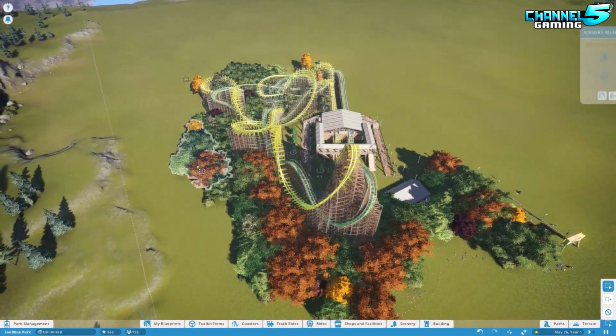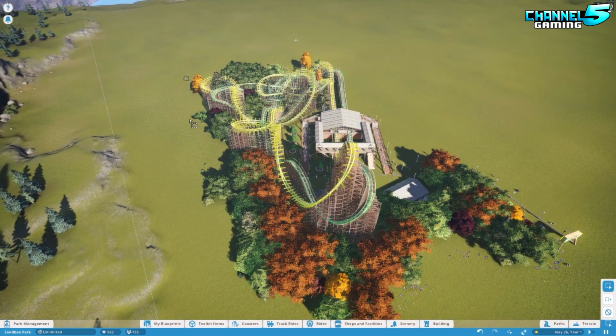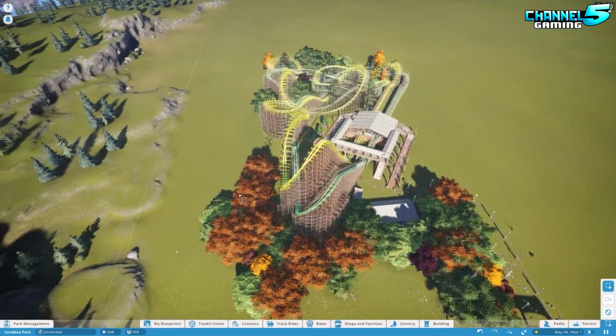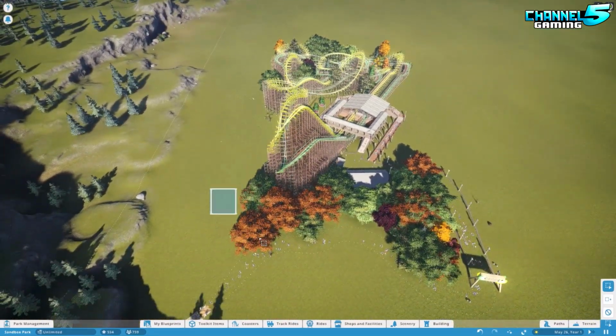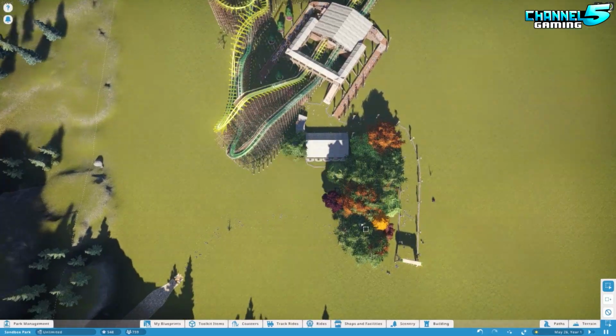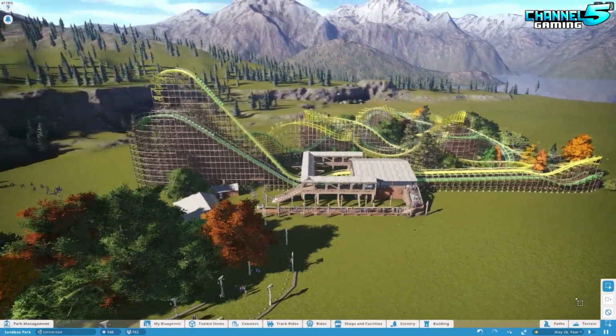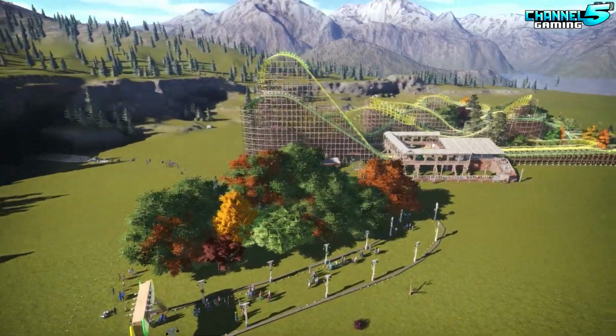Doing it this way is not too bad, but if you already have a park around it, you might have to take your time a little bit more, because you might be worried that you'll end up deleting your own park stuff. But the actual layout of the coaster is pretty cool, and I could see people putting this in their parks for sure. And the setup is actually quite nice as well.